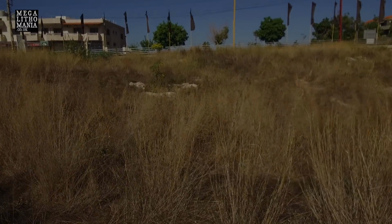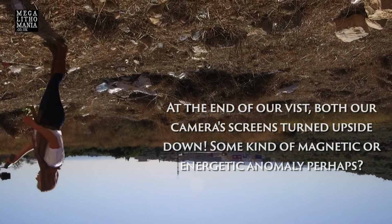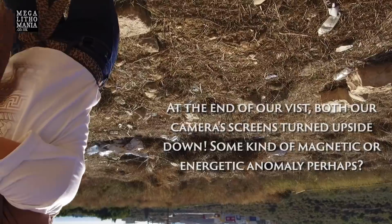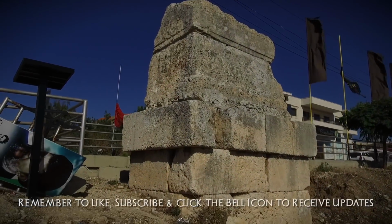My camera's upside down. Why is my camera upside down? My camera is too. Look, what the hell? My camera's gone upside down. Mine, look. What the hell? Look at my buttons. Mine's gone upside down. This is bizarre. My buttons are flipped.